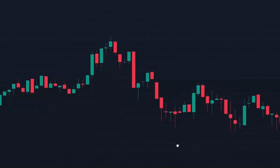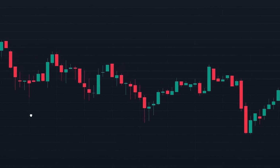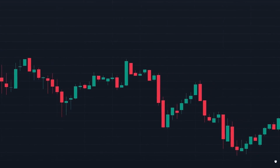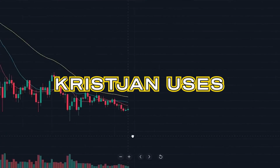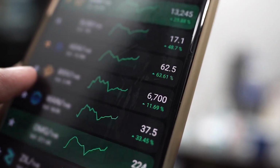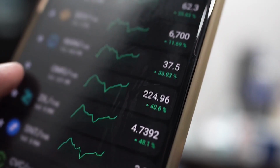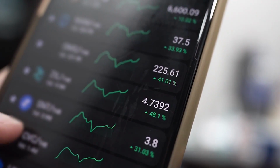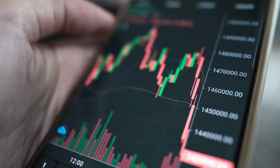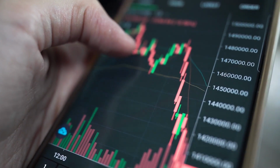Now that we know exactly what his risk management and position sizing strategy is, let's take a look at the trading strategy that he has used to make a fortune. KRISTJAN uses a strategy that involves trading breakouts, which means he looks for big moves in the market that break previous formations and patterns. He believes that this strategy can be highly profitable if executed correctly, and has shared some insights on how to identify and trade breakout opportunities.